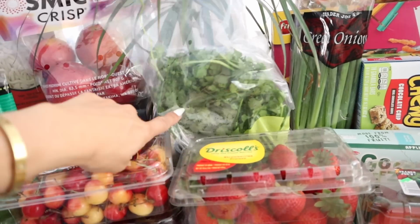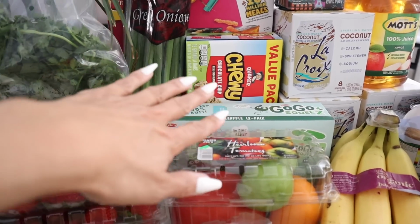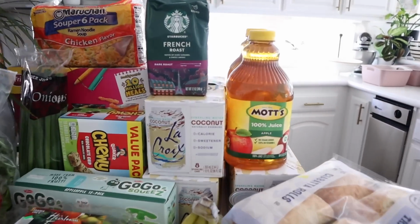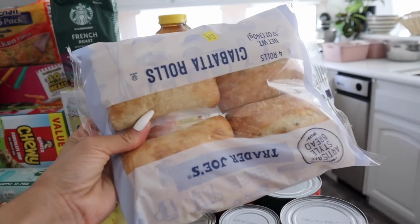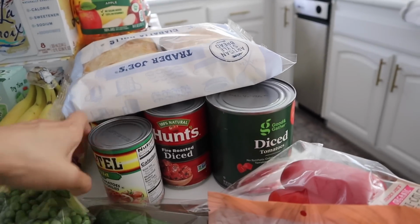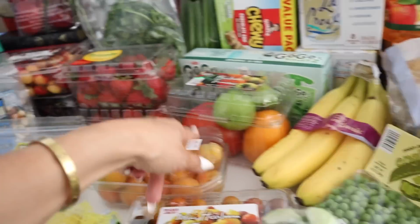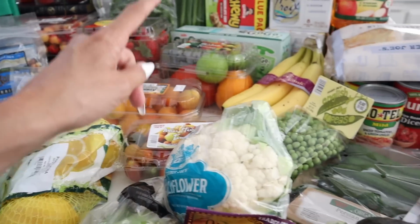strawberries, cilantro because my chickens ate all mine, green onions, some grab and go snacks for the summer, so just applesauce, chewy bars, chips and stuff for the kids, sparkling water for us, some more juice, coffee, ciabatta rolls. This is for another recipe. I also needed to restock a bunch of my canned goods, so I got those, some fresh peas, bananas, tomatoes, apricots, mini tomatoes. We're gonna have that recipe going shortly.